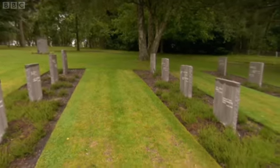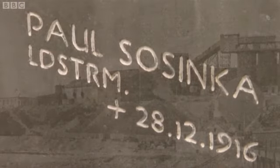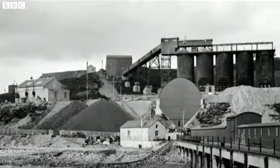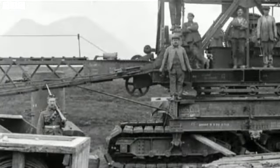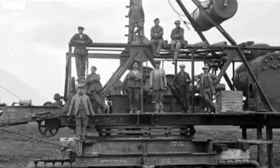In a corner of the German cemetery, among the fallen from the First World War, lies the grave of Paul Sosinka, who died in 1916. He was one of 260 prisoners of war working in an iron ore mine on the Scottish island of Raasay. And this is where Paul Sosinka is buried.